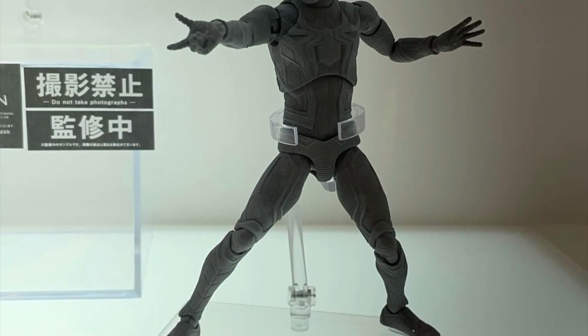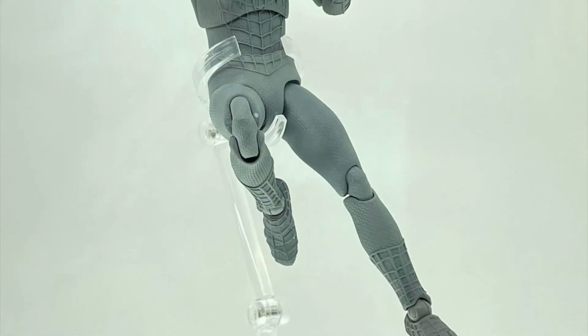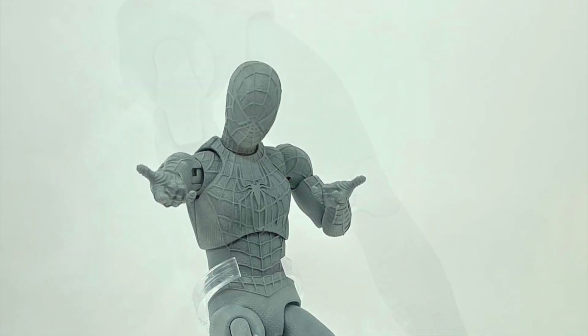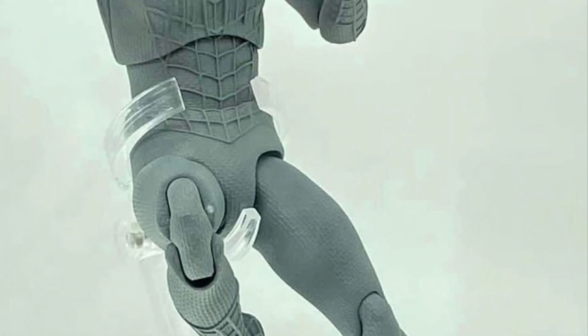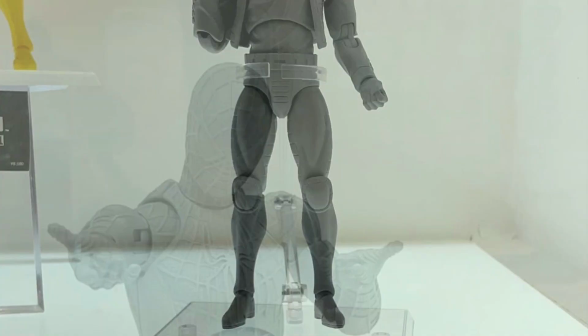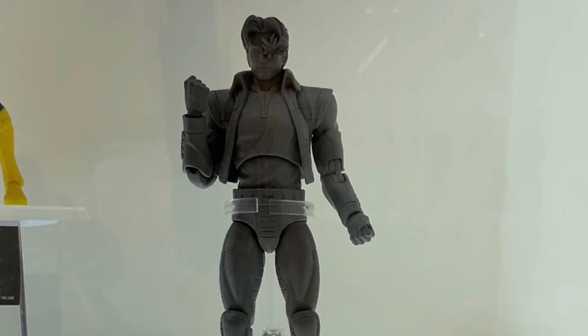Then we're going to be getting some No Way Home figures. So we do have the Tom Holland Spider-Man with the gold in the suit. And then they're also going to be making the Friendly Neighborhood Tobey Maguire Spider-Man. I'm sure we're going to be getting an upgraded Andrew Garfield one as well, because you can't make two of them without the other one, you know? And then we're also going to be getting an X-Man figure from Mafex as well.